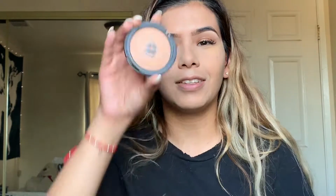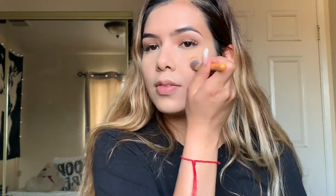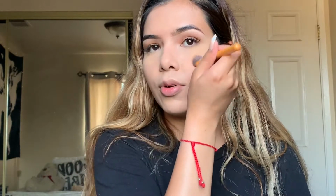And now with my Wet n Wild powder, which is all kinds of messed up, it doesn't even have a lid anymore. Just gonna go with that and add a little more coverage where I need it. Sorry for the dogs again.